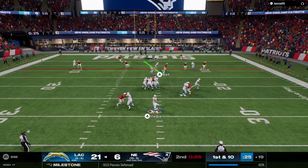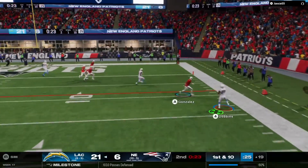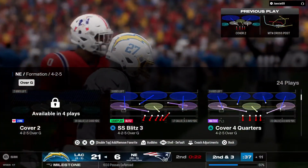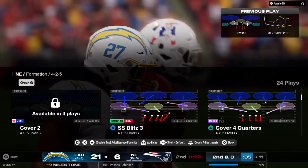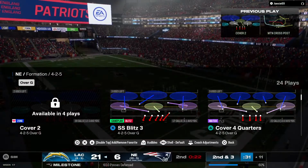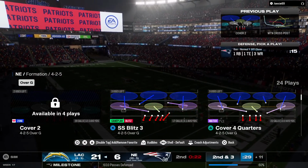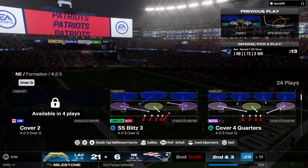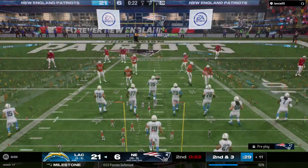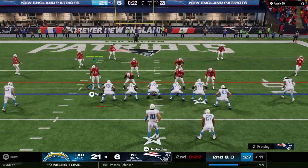Throwing on 1st down is Herbert. That'll be complete to Dobbins. Great example of 1st down efficiency. You don't always have to go for the big play, but put yourself in a friendly 2nd down. Now you have equal opportunity to both run and pass. Here's a 2nd and 3 forthcoming.